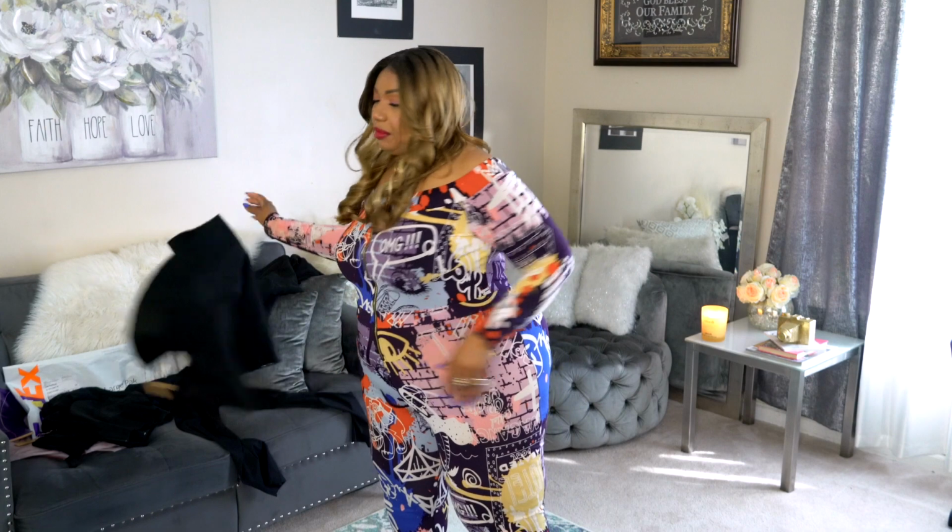So anyway, let me show you guys, first of all, what I look like with this on. As you can see. I should have got something that had more solid colors in it, because sometimes these prints can hide fat. This is where my biggest amount of fat is. It's in my lower tummy. Alright, so yeah, all this. So that's what this looks like with this outfit.